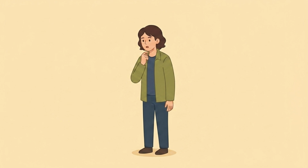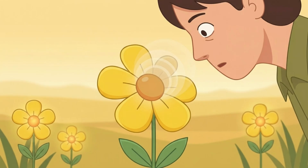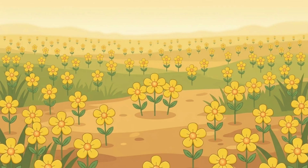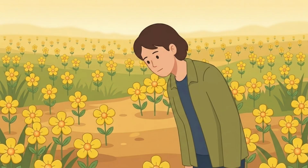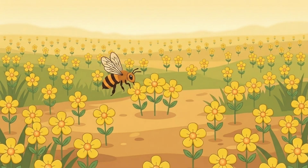Right now, somewhere near you, a flower is glowing in a pattern you will never see. Not because it's hidden, not because it's rare. It's sitting in plain sight, fully lit, completely visible, just not to you. A bee flying past that same flower sees something completely different.